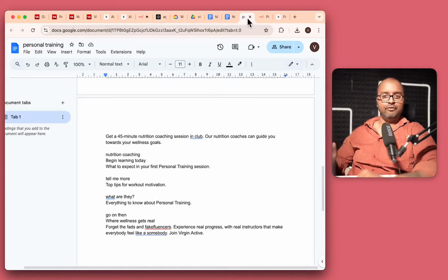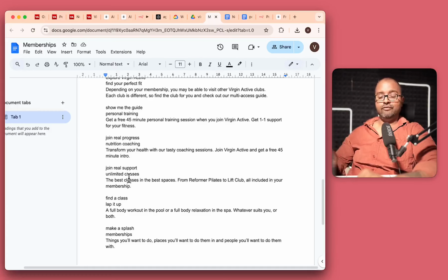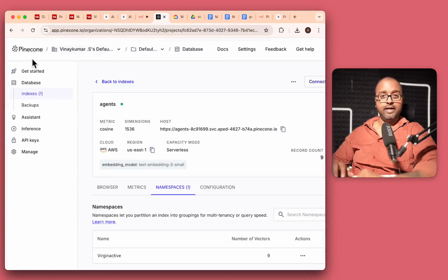It doesn't even have to be structured properly, as long as you have some text that you know is unique and has specific information that you want in the voice call. And then once we have all these files, what we are going to do is put that into a database. In our case, we are going to be using something called Pinecone. And this is a vector store. Whenever the voice agent makes a call, it's going to look at the information in the Pinecone database to see if there's anything relevant to it.